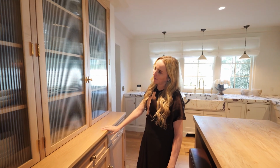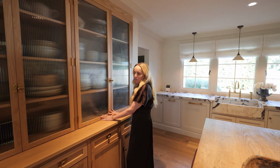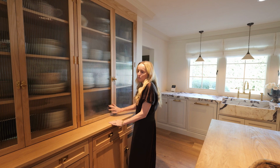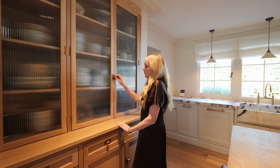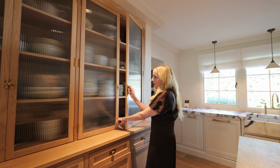Another cool detail here is we did a fluted glass. It reminds me of corduroy, but it's also something that I've seen throughout bistros in Paris that they use for their buffets and whatnot. And so it was a fun nod to European travels and experiences there.